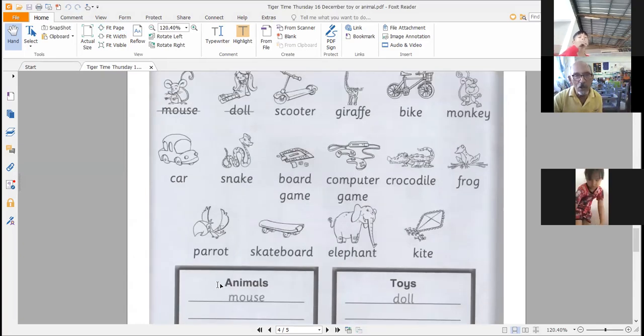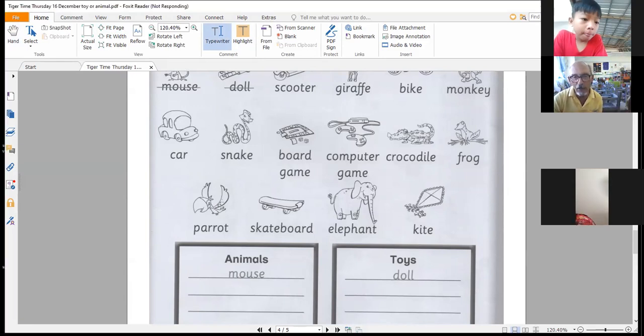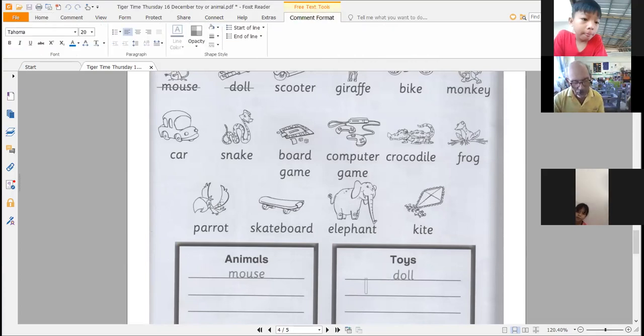All right, so we have Scooter. Now, is Scooter a toy or an animal? So you would write the word Scooter under toy or animal, right? How do you spell Scooter? S-C-O-O-T-E-R, Scooter. Go ahead and write Scooter underneath toys in your activity book, okay?